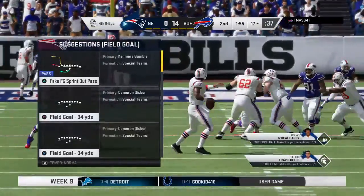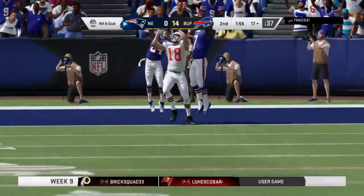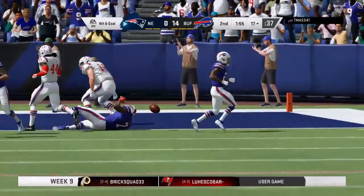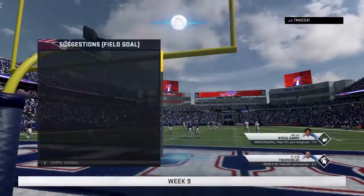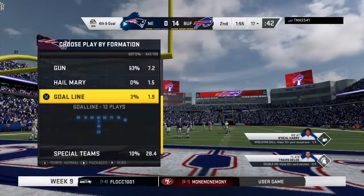Meanwhile, on 3rd down, they take a shot at the end zone, but it's incomplete. This team is not going to make it easy for you. They're a physical group, and we just saw it there on that play. He came in, made the contact, just as he's trying to haul it in.